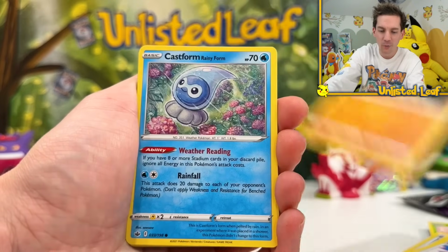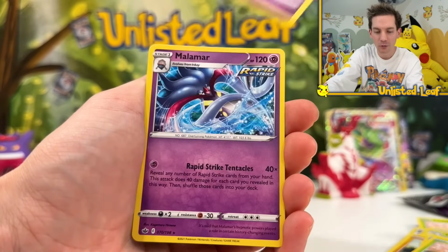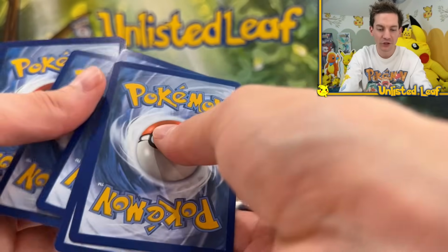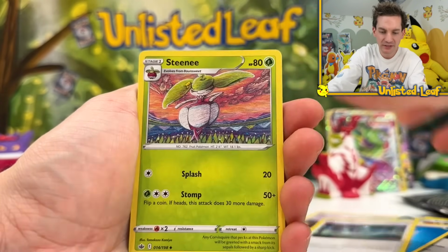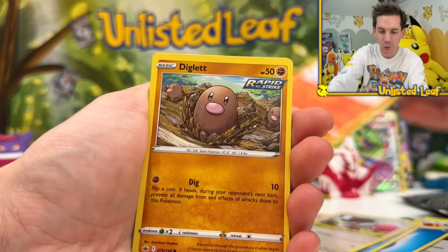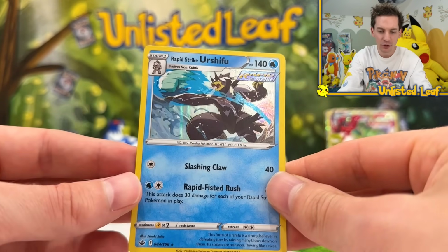Okay, so we got Rugged Helmet, Castform, Larvesta, Sobble, Ladybug, and Aralts. With a Malamar coming through as our regular rare. Fourth to last, which means, yep, here we go. White and green, and we're officially halfway through this thing. Water type to start things off. And we got Old Cemetery, Sobble, Inkay, Squovert. Good start. Scorbunny, Diglett, Sentinel, and a Holo Rapid Strike Urshifu.